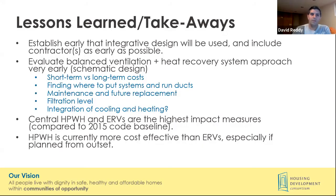So overall, the takeaways, as I gathered from not being part of it but hearing some of the comments: balanced ventilation and heat recovery need to be addressed very early in schematic design. That seems to be the most challenging system to integrate, and that's been a big focus for the Exemplary Building Task Force, to provide as much help and information as we can. The guidelines will be forthcoming this month on that topic.